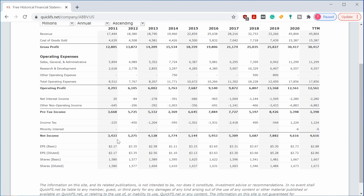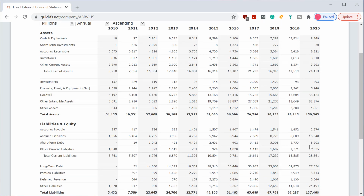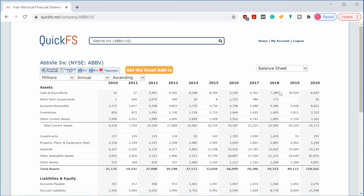So their net income here is $5 billion. But let's be generous and say operating profit. We'll go operating profit, give them a little bit more benefit of the doubt because their interest is causing that to get wiped out a bit. So their operating profit's grown from $4 billion to $12.5 billion, $13 billion. But compared to the long-term debt of $77 billion, you still have 5 times your total operating profit in long-term debt. This is a very leveraged business. I'd be quite concerned about the debt load in this company.